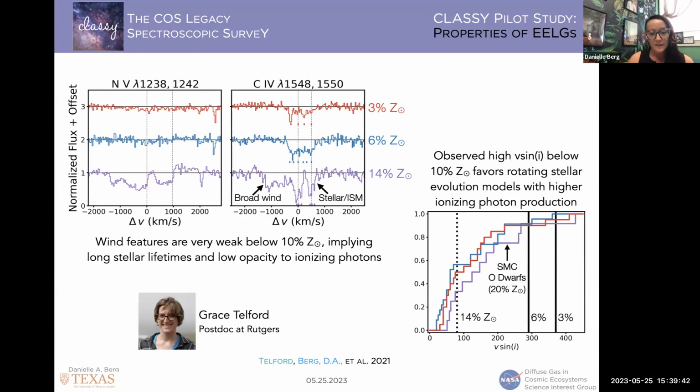But John Chisholm submitted a Hubble program to get 3 stars, and then Grace Telford, a postdoc at Rutgers, analyzed this data. We originally thought that all 3 were less than 10% solar, but one of them ended up being about 14%, with even the very lowest mass. So we have Sextans A, WLM, and the lowest mass, lowest metallicity galaxy is Leo P, which has a single O star in it. It's kind of that perfect H2 region model.